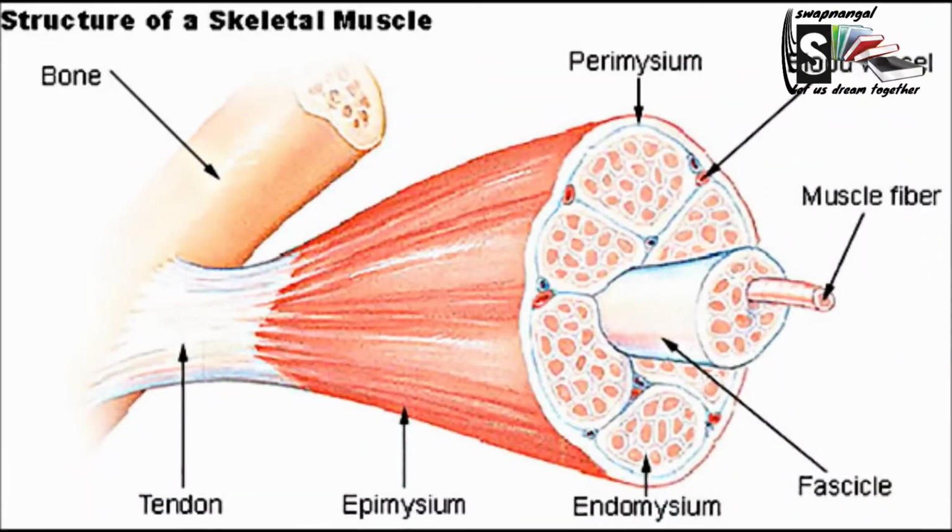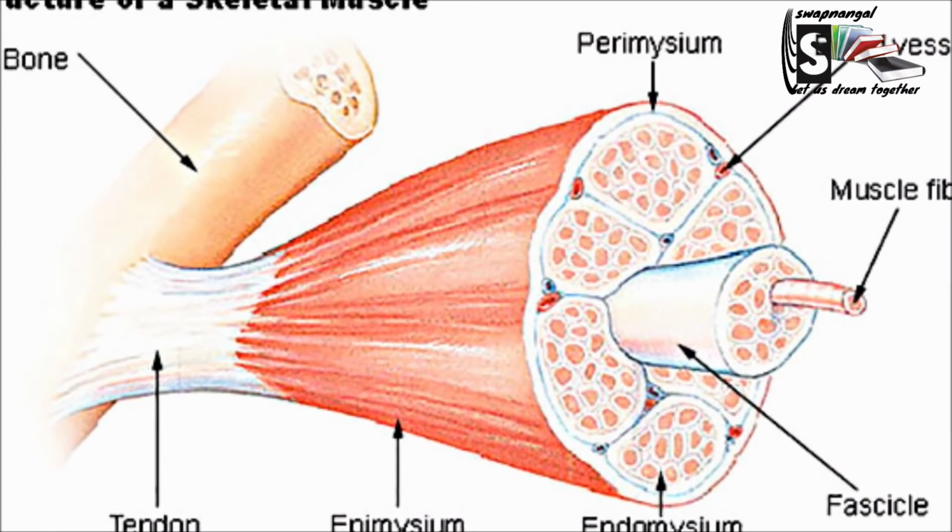There are three types of muscles that are found in our body: the skeletal muscle, the smooth muscle, and the cardiac muscle. The skeletal muscle is attached to our bones. These muscles are made up of long thread-like cells that contract powerfully and quickly for short periods of time. Skeletal muscles work together in pairs. Skeletal muscles only pull in one direction.